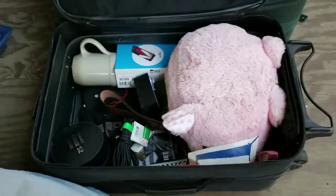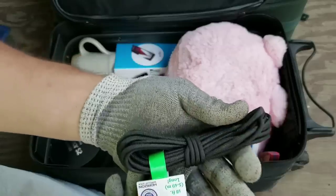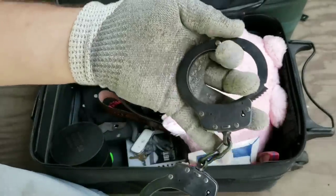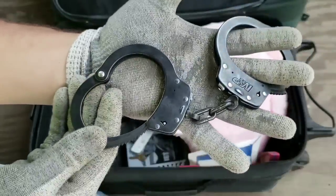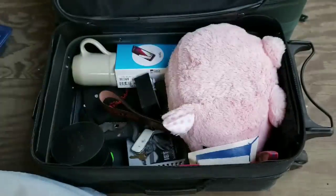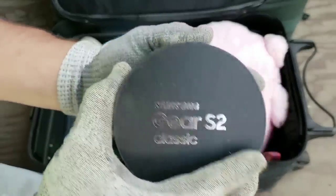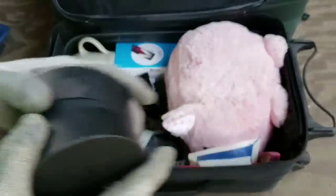New England Patriots. I think Browns play them next. Some paracord. Tying people up. Oh, that wasn't the only thing they were using. MP right there. Here we go. We got a Samsung Gear S2 Classic. Empty, unfortunately.